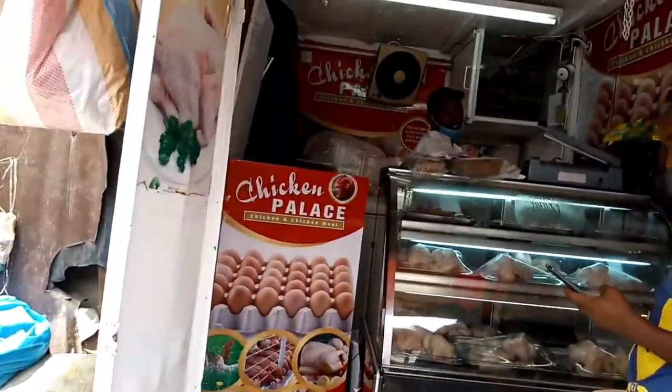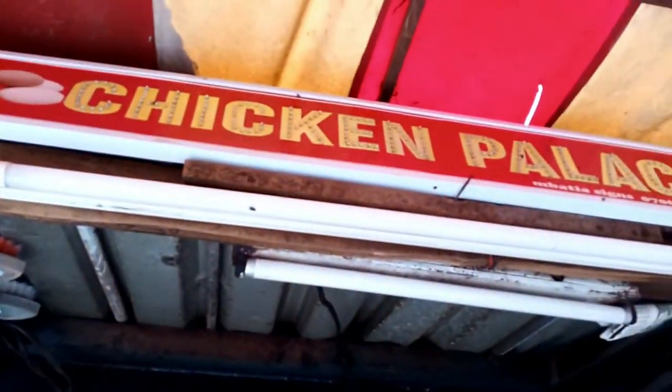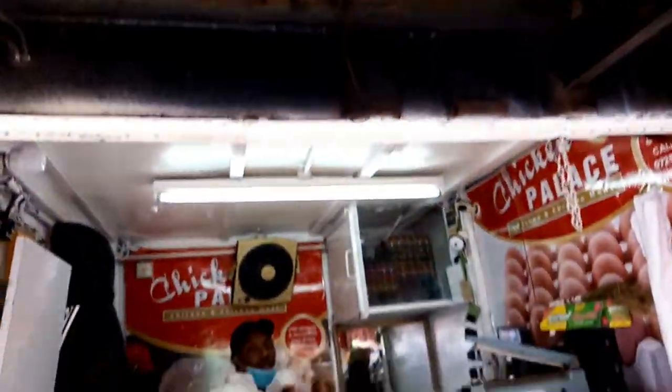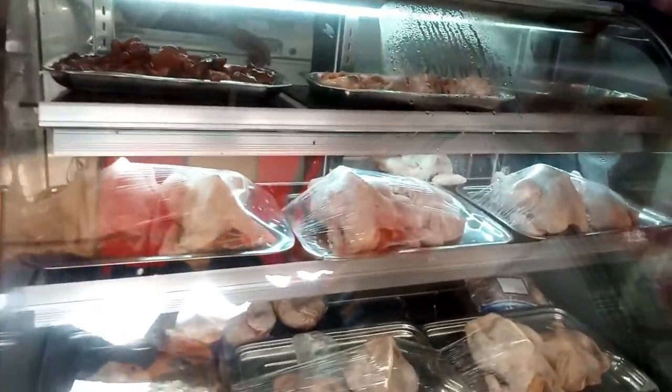He does sell broilers, just in case you find yourself in Bama and you don't want to go to city market to buy broilers, you can buy from him. I only know of him. I don't think there's another person who sells broilers. I've never bought live broilers from Bama. I don't know if they sell them, I'm not sure, but people say they do. But I know of layers and kienyeji, like the roadrunners.